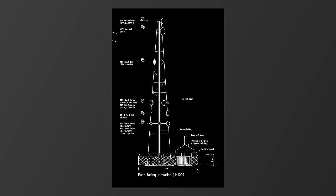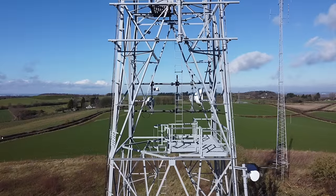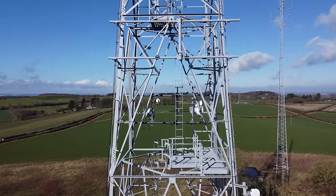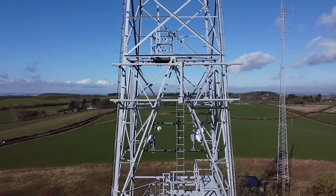I don't have much in the way of historical info on this 35 metre tall tower, and the only identifiable feature is this microwave link that appears to send data as part of the police Airwave radio system. Travelling up the tower, we can see some other unidentified microwave links, and not much else, but the top is where all the action's happening.